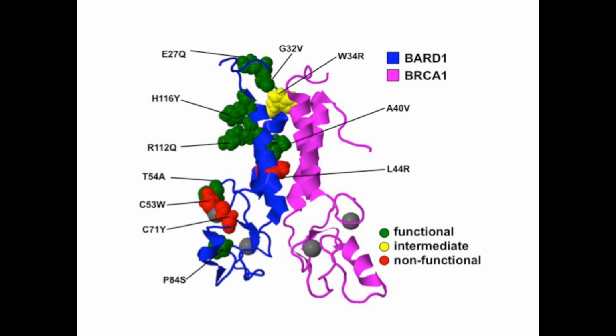In this 3D structure of the heterodimer, the ring domain of BARD1 is shown in blue, while the ring domain of BRCA1 is shown in pink. You'll notice that crucial BARD1 residues for homology-directed repair coordinate zinc ions, or are along the interface with BRCA1. And when these residues were altered, cells could not perform homology-directed repair.